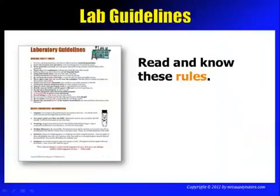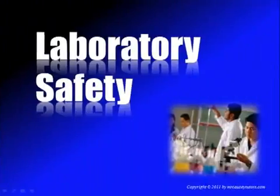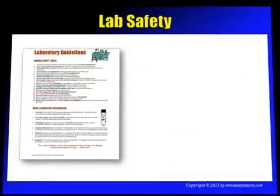Read and know all of these rules that go with the laboratory contract. You will be tested on these guidelines. They will show up on quizzes and tests. I guarantee it. So let's keep that in mind. So, laboratory safety. Let's get started.